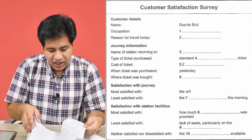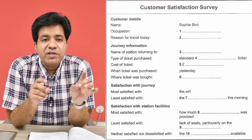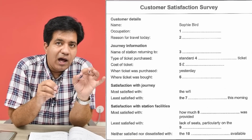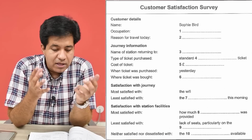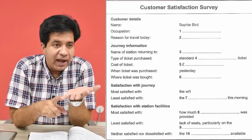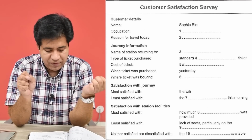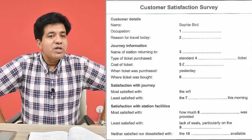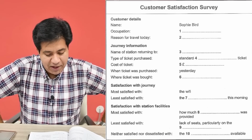Complete the notes below. The first one is about a customer satisfaction survey. Now, a customer satisfaction survey can be about anything. First, you need to see what it is that they need this survey for, or why this survey is being conducted. Customer, what sort of customer? Mobile customer? They will tell you in the audio about that, right? Customer satisfaction survey. Customer details, name. What is the name? Sophie Bird. Yeah, her name is Sophie Bird.